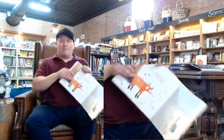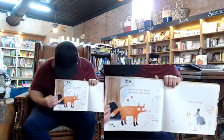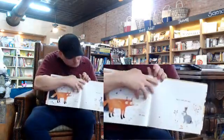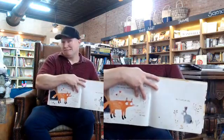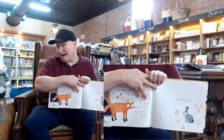The fox next door. Yes, you guessed it, it is a fox. The fox next door says she likes having rabbits around. The more the merrier, she says. But I can't see why. I like this picture. If you look real close, the rabbit is doing like the big eyebrow there. Like, I can't see why.